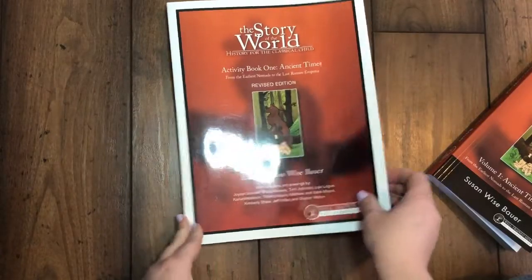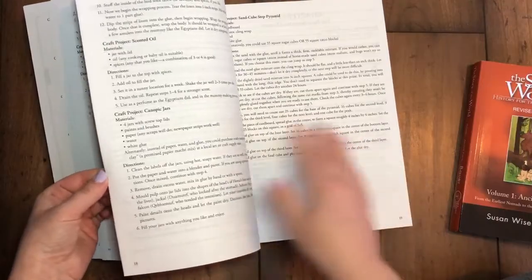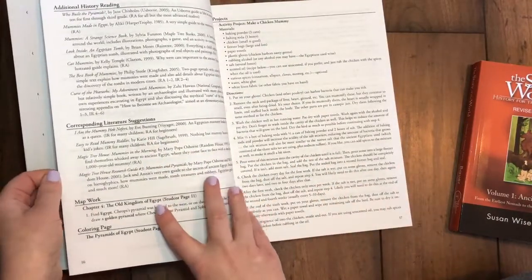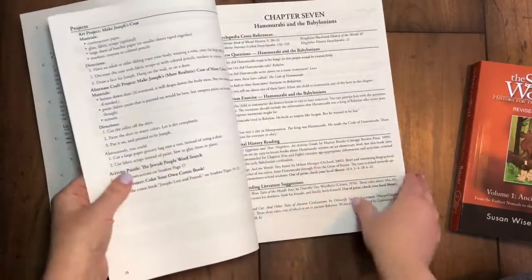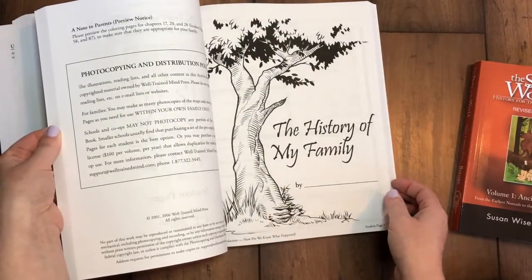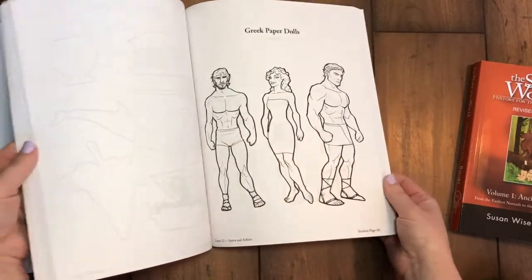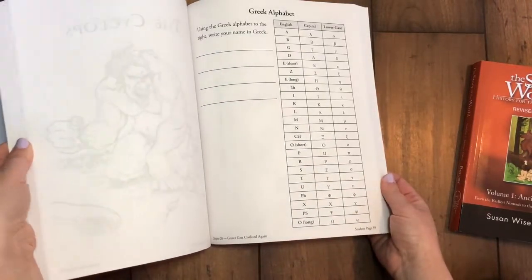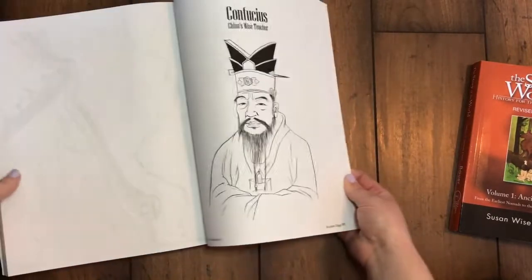An optional, I guess, thing you could get with it was the activity book. I went ahead and got it because I do have young children, and it has craft and art projects, additional reading suggestions, so you can go to the library and get some of those, map work and coloring pages, and that's for each chapter. So in the back, you can see some of the maps, coloring pages. They can make little paper dolls and masks. And so if you have a hard time thinking of this stuff yourself, I think that's what's so nice about this book: you don't have to overthink it. It's kind of done for you already.